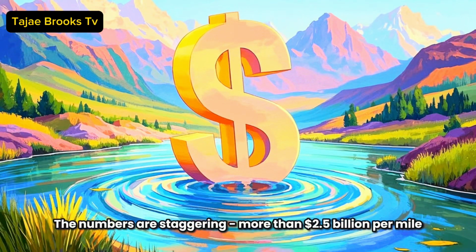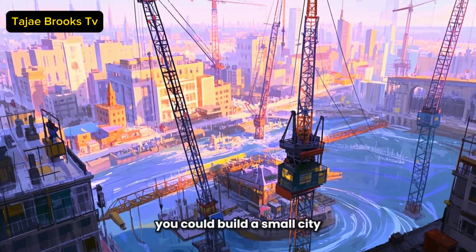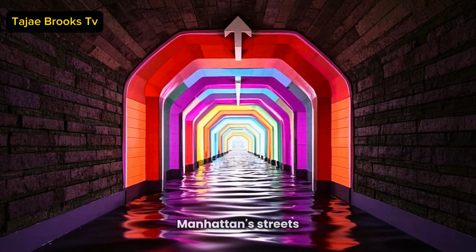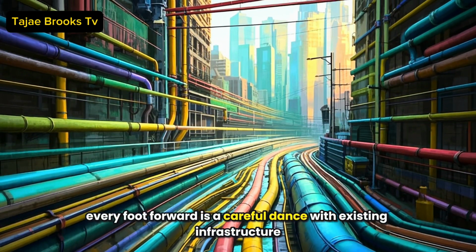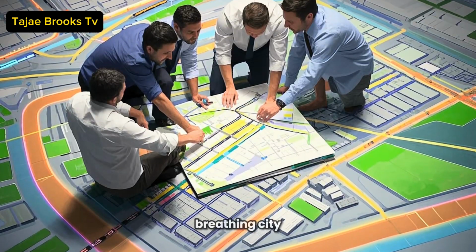The numbers are staggering, more than 2.5 billion per mile. To put that in perspective, you could build a small city from scratch with that kind of money. But when you're burrowing beneath Manhattan's streets, every foot forward is a careful dance with existing infrastructure. You're not just building a tunnel. You're performing surgery on a living, breathing city.